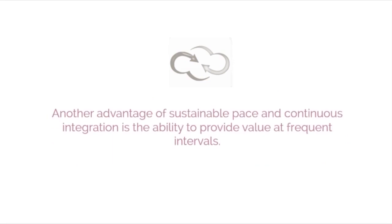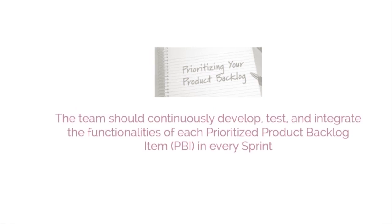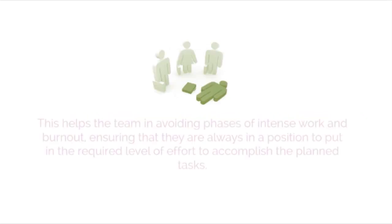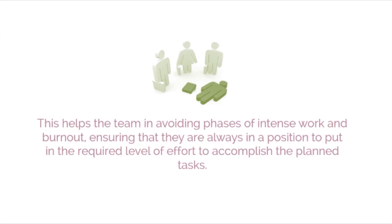Another advantage of sustainable pace and continuous integration is the ability to provide value at frequent intervals. The Scrum team should continuously develop, test, and integrate the functionalities of each prioritized product backlog item, PBI, in every sprint. It is also important from the team's point of view to ensure that the effort expended in the current sprint is similar to the effort spent in the preceding sprint in order to sustain an even pace throughout the project. This helps the team avoid phases of intense work and burnout, ensuring that they are always in a position to put in the required level of effort to accomplish the planned tasks.